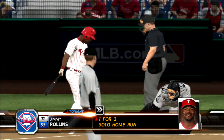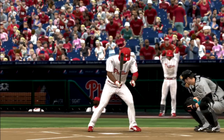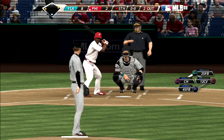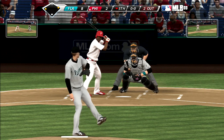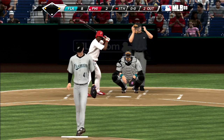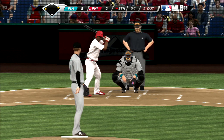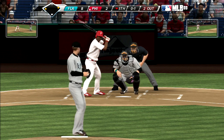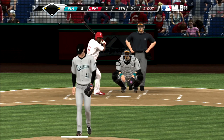Jimmy Rollins will try it again. He homered back in the first inning of this one. And a curveball to begin the at-bat, 0-1. And you don't want to let this first and third opportunity go to waste. They really need to cash in at least a run here. Right there, and it's quickly 0-2 now. No taking now. He's going to have to swing the bat.